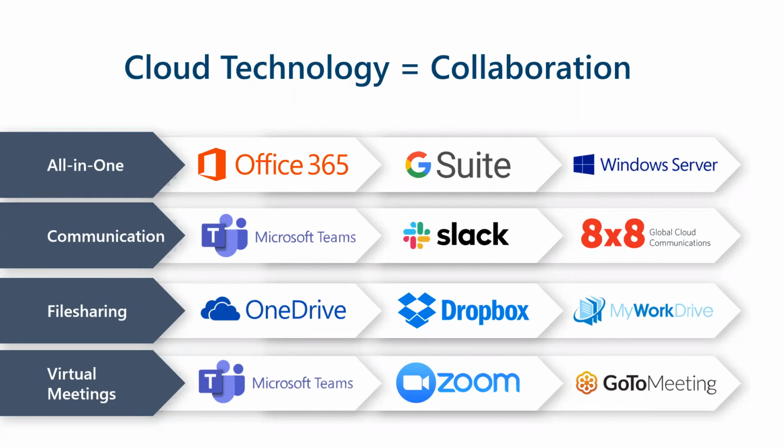And what are the alternatives? So if you're an Office 365 customer, you can use Microsoft Teams, and they've implemented a new feature that competes with the ease of use and reach of Zoom called Teams Live Events. If you're not an Office 365 customer, you can check out something like GoToMeeting. It's one of the largest market shareholders in the virtual meeting space.